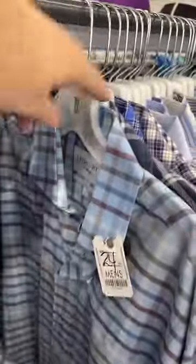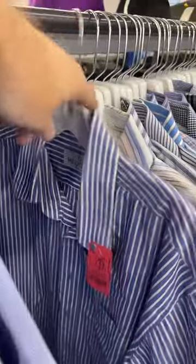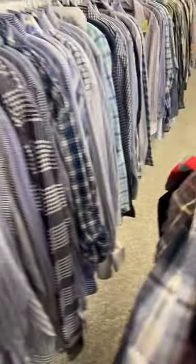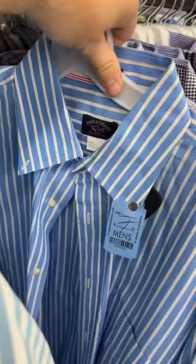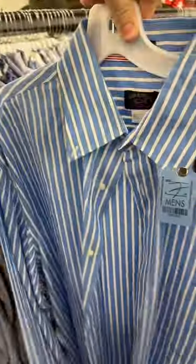Turtleson, we're gonna pass on that. Leadberry, we're gonna pass on that. Anything made in Italy? Not exactly. Not everything made in Italy is worth picking up. Paul and Shark, another one. Another Paul and Shark. It's a good brand. Throw that in the cart.